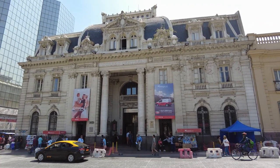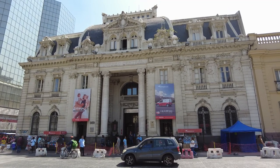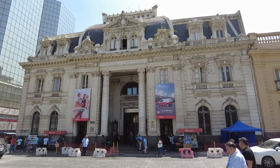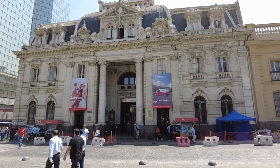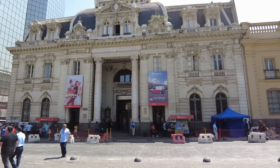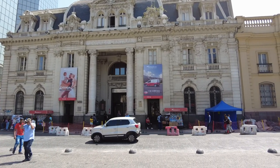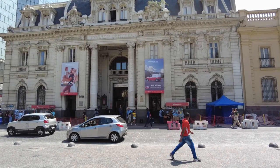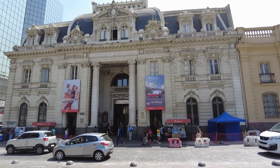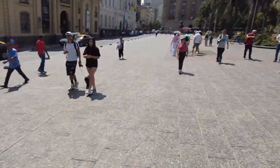Not in this building specifically, because there was a fire and the building burnt down and they had to rebuild it in the late 1800s. But up until 1846, this spot was the building where the presidents would live. They moved that building to a place a couple of metro stops away from here, called La Moneda, and we're going to see that in another video for sure. But I think we should go check out this building too. We'll go inside. I know it's just a post office, but it's a really nice building. I bet it looks pretty cool inside. So let's go in and see what we can see.